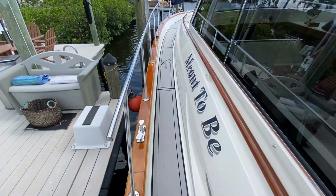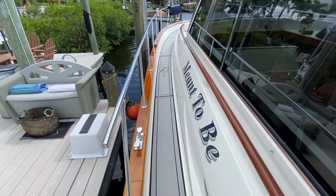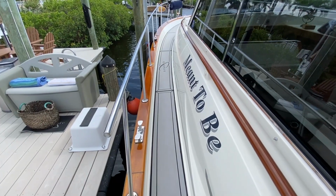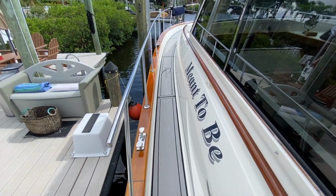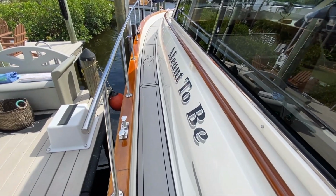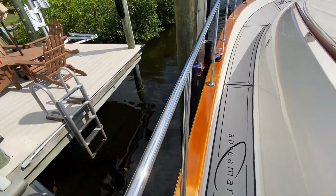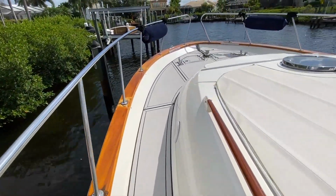And before we walk up to the bow, I just want to draw your attention to the walkways on each side. For a 48-foot Express, these are the best walkways I've ever seen. You don't even have to turn to the side to go forward. On one side, you have this beautiful railing, and on the other, once again, a very high railing on the outside. And that brings you up to the bow.